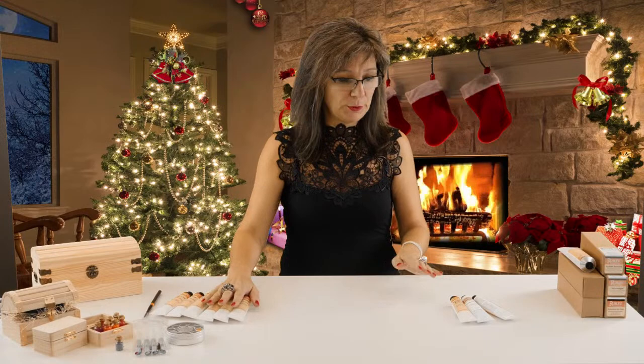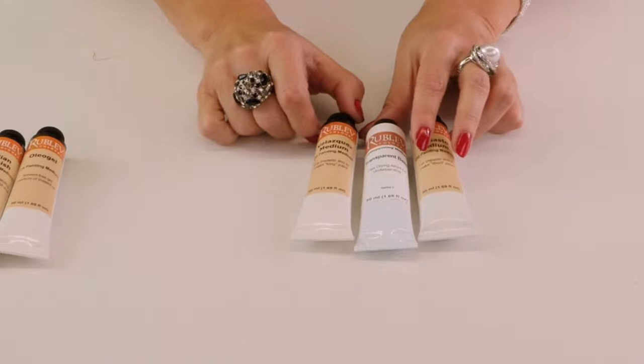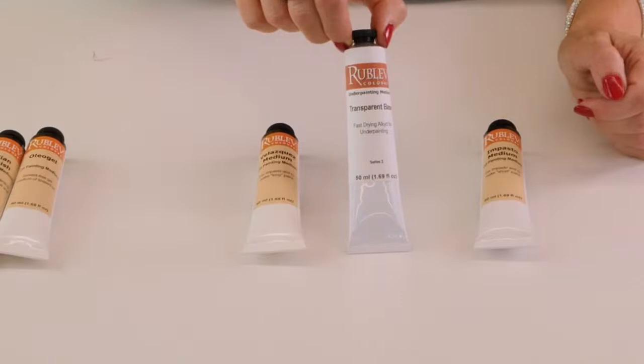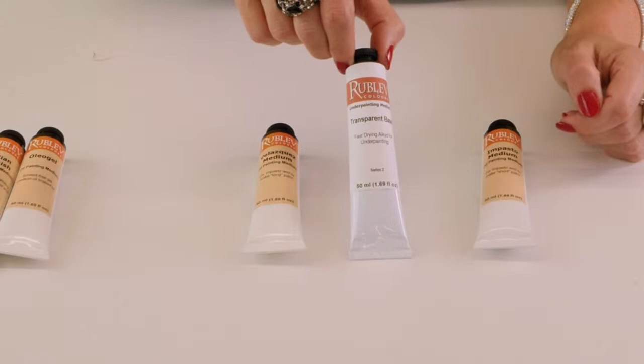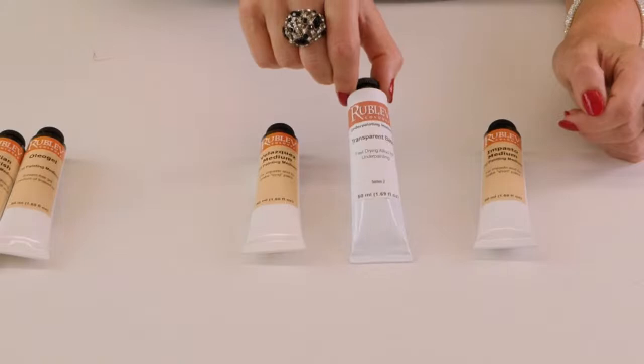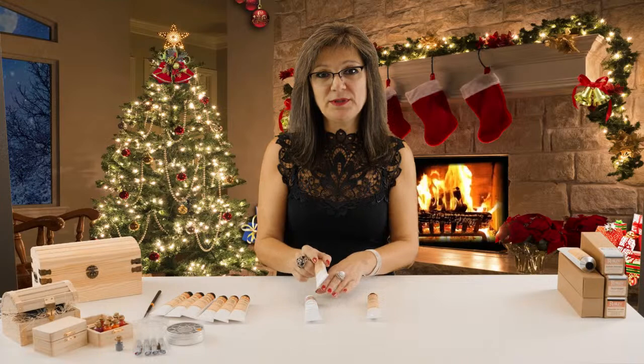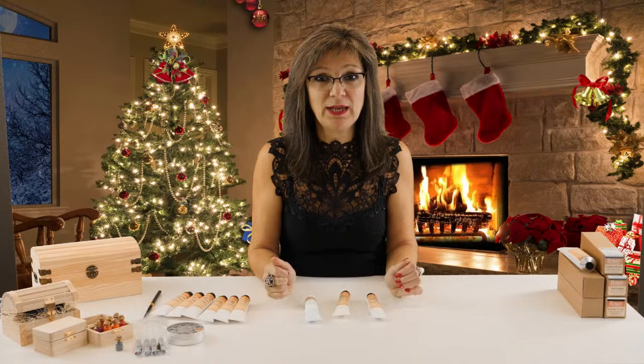So the next one is the paste medium set. That set has Velasquez medium, impasto medium, and transparent base, underpainting transparent base. I repeat that again, it's underpainting transparent base. This is an alkyd based medium, and I will return to that in a second, because I will first explain about probably the safest mediums we have, impasto medium and Velasquez.